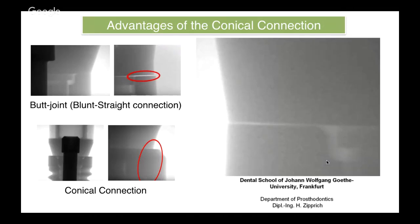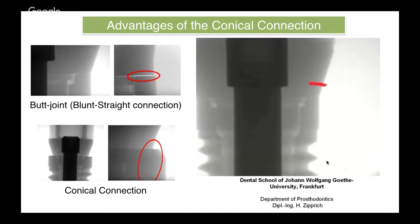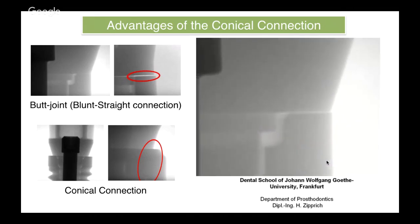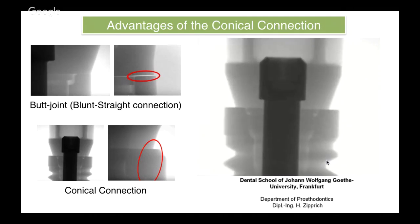Please look closely at the video. In butt joint style abutment screw connections, when the implant is loaded, the abutment is forced to separate from the neck of the implant, like this. But in conical connections, there are no such moments.